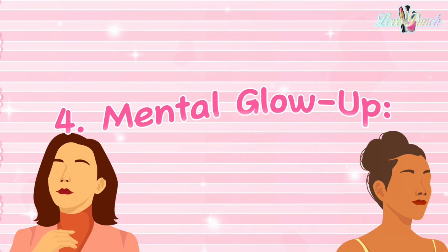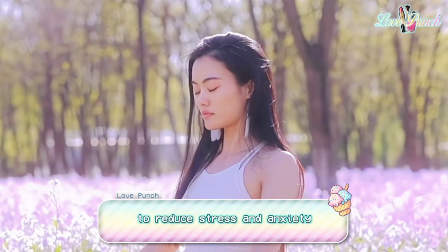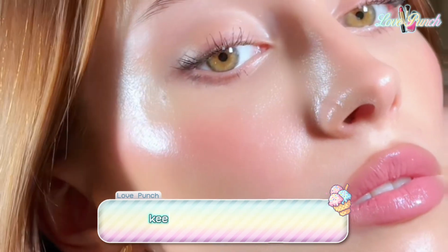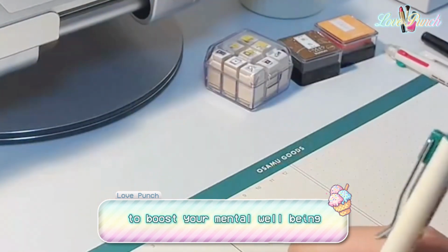4. Mental glow up. Practice mindfulness or meditation to reduce stress and anxiety. A calm mind is just as important as glowing skin. Keep a gratitude journal or write positive affirmations to boost your mental well-being.